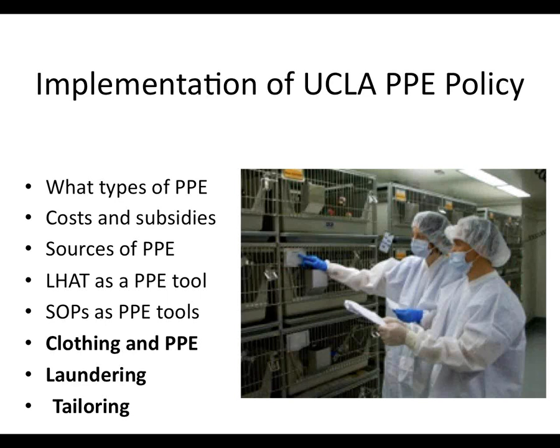And then tailoring. We were actually asked questions by Cal OSHA about some lab coats that were being worn by some rather small researchers. And so we had to set up formal tailoring so that the coats would not present a hazard of floppy material. And again, the individual student or researcher cannot be responsible for that cost.